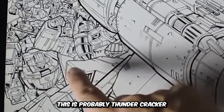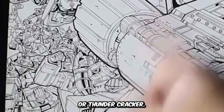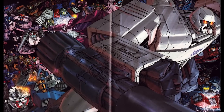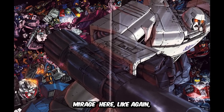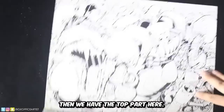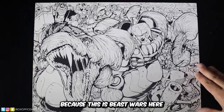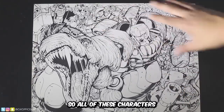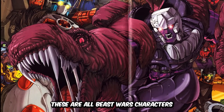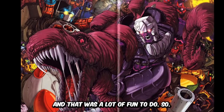This is probably Thundercracker because I had Starscream on the other side, I believe. This is either Starscream or Thundercracker. So other side. Mirage here. Again, most of the G1 stuff. Then we have the top part here. And this is Beast Wars. This is Beast Wars here, and that's a Beast Wars Megatron. So all of these characters here at the top are all Beast Wars characters. And that was a lot of fun to do.